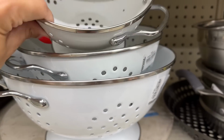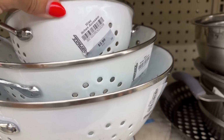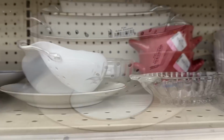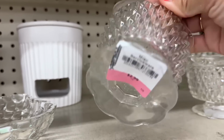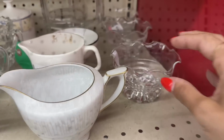And then these strainers were so pretty and very good quality. They were very thick, and so I thought these were priced very well for thrift store prices. And here's just a look at all of these little glasswares. Again, I'm thinking ice cream sundaes for this.